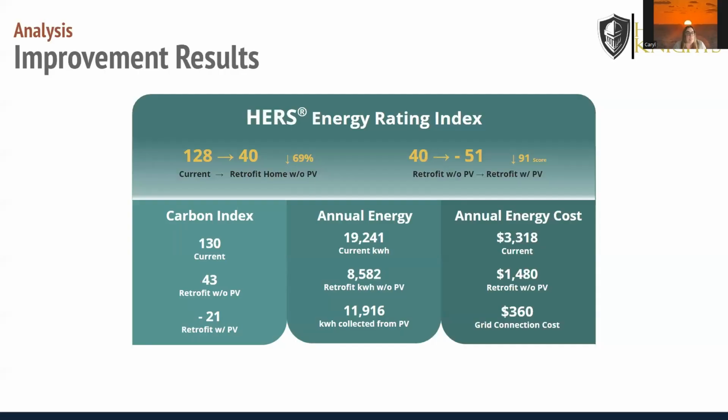After implementing energy-saving practices, our proposed design reduced the HERS from 128 to 40. Incorporating solar brought it down further to -51. Additionally, when looking at the carbon index, we showed that the home went from 43 to -21, which resulted in lowering our energy bill to approximately $1,400 without solar and $360 with solar.